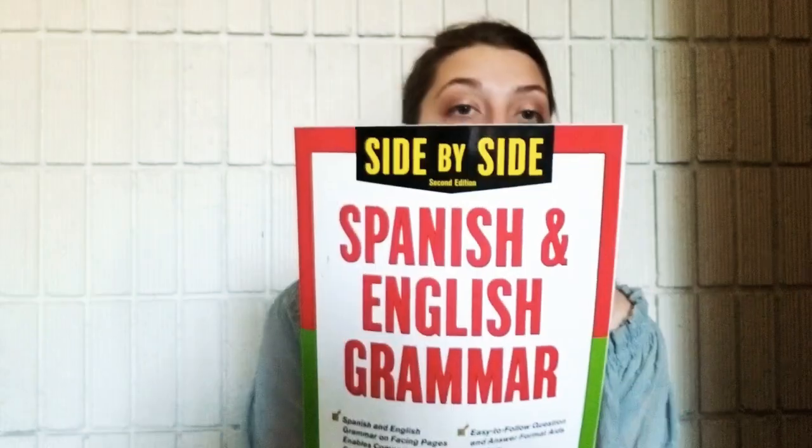But obviously, don't go and spend $125 on it if you can't find a cheaper version. It's good, but it's not that good. Not $125 good. So, the last book that I want to recommend is Side by Side Spanish and English Grammar. I would recommend this if you struggle with grasping certain grammar concepts.